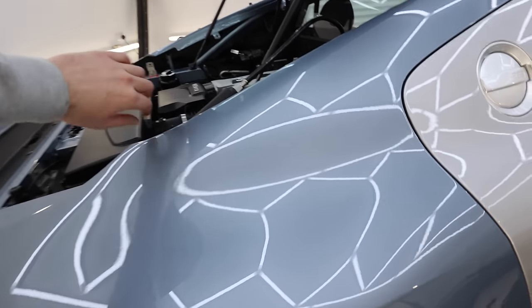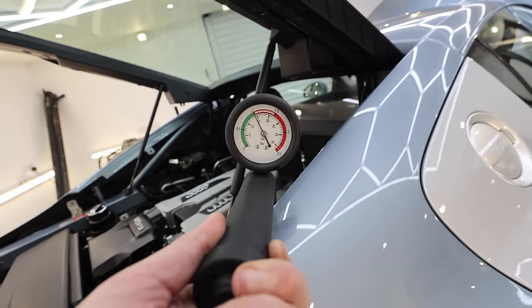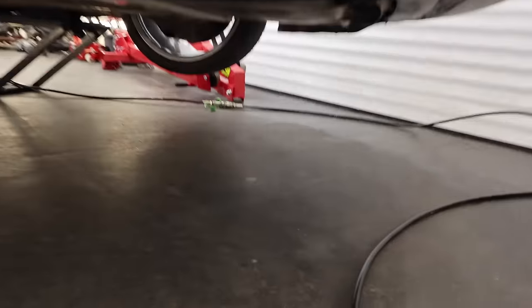Right, moment of truth on the pressure tester. And we can see she's still holding the 15 PSI. And underneath the car, dry as a bone. That's wicked. It must have just been a dry seal or something like that, but it's holding perfectly now. So that has saved me a lot of cash. That is good news, and we can move on.